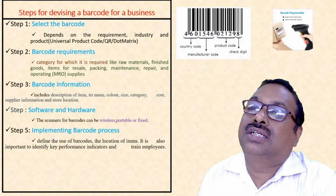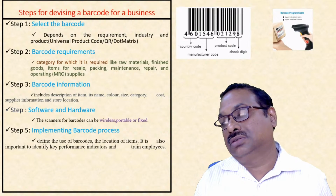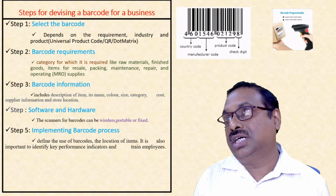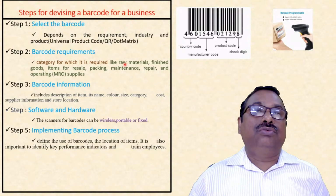This is the scanner. This is the barcode. With the help of the scanner, we scan the materials and we get all the information. So these scanners, printers and all these are the hardware, and other software is required. So what are the steps for devising a barcode for a business?